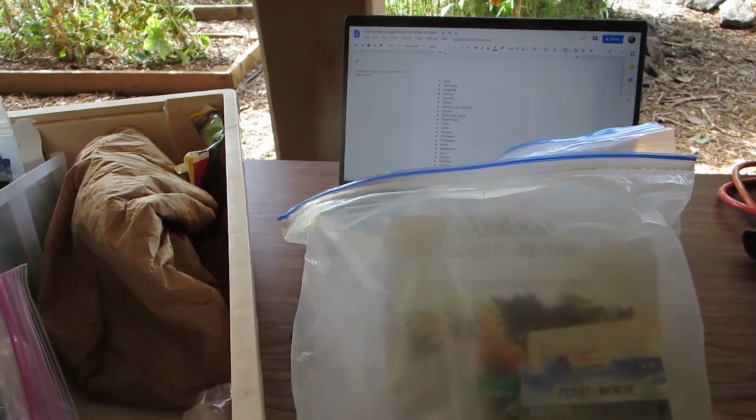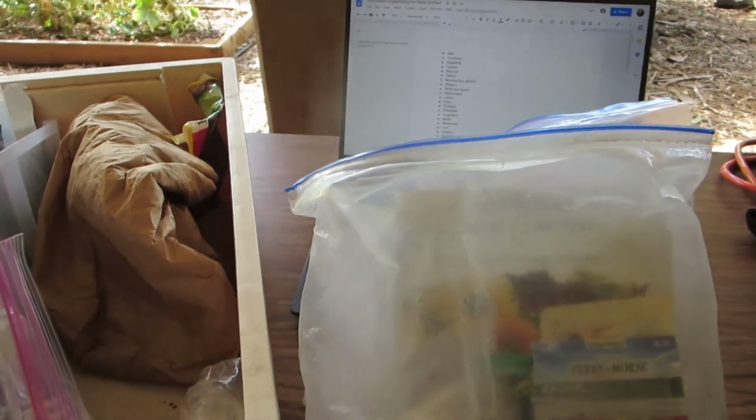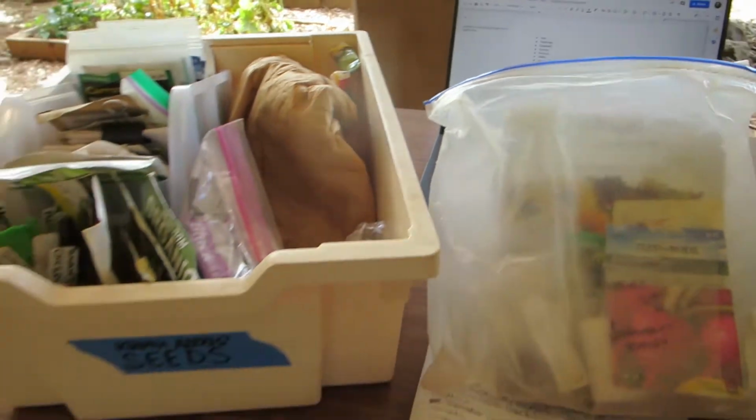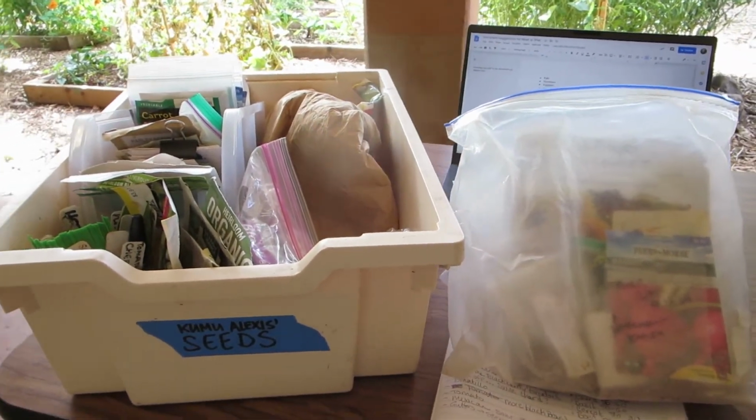Some of those other ones, maybe I don't have the seeds ready and available, so I would have to actually buy them or order them, and it may take a little bit longer. So that's something else that I'll take into consideration. So let's get to work and see how it goes.